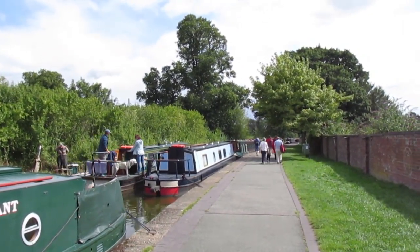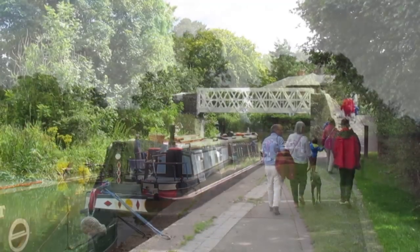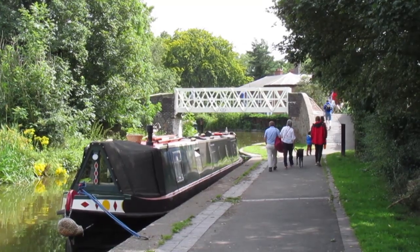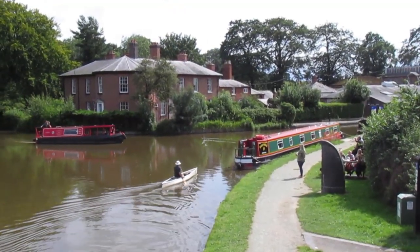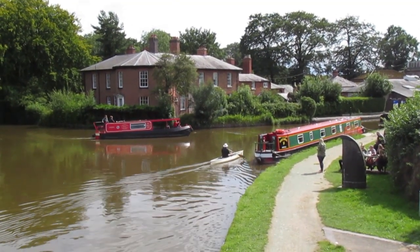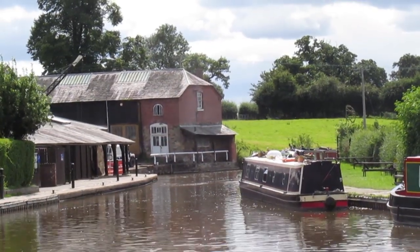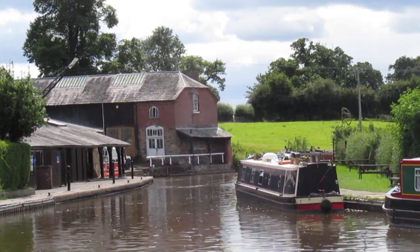And now, looking back up the arm towards the junction, this of course was recorded on a different day. The weather was much nicer. And there's the footbridge again. And there on the left are the boaters' facilities, and just beyond that is the waterways workyard.